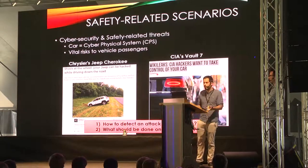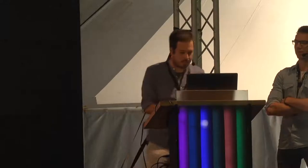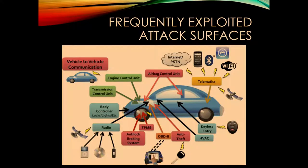How useful can it be while I'm driving and I see on the GPS screen, the telematics screen, a message saying: okay, you've been hacked. How will I respond to this? These kinds of questions are really important if you consider the attack scenarios that can happen, and also the interfaces and the ways that you can access the vehicle.